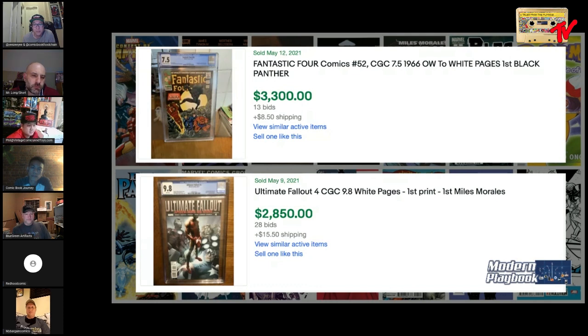Cool. I think with both these books, it's a race to $5,000. The Ultimate Fallout 4, CGC 9.8, I mean, no kidding. This is going to hit 5Gs. When? I don't know, but we're not going to wait too long for it.